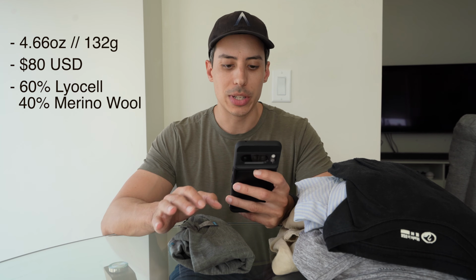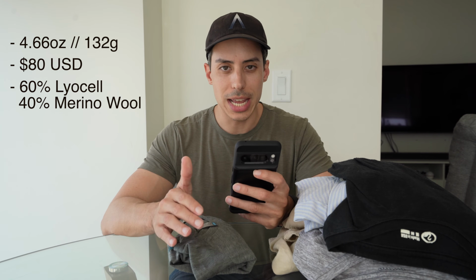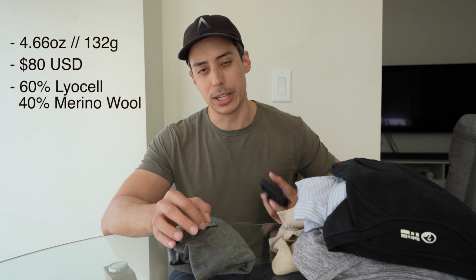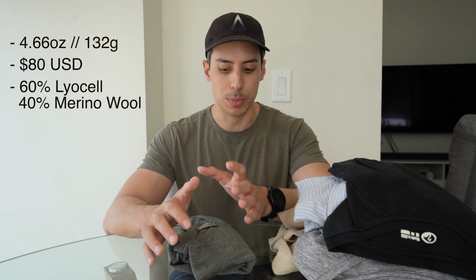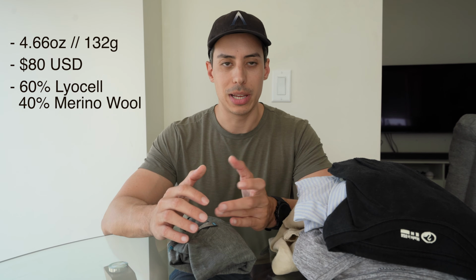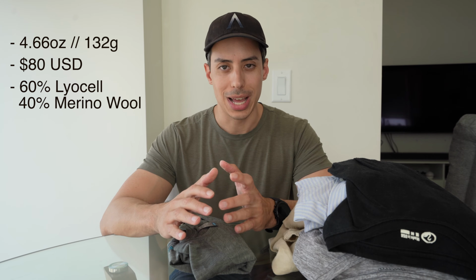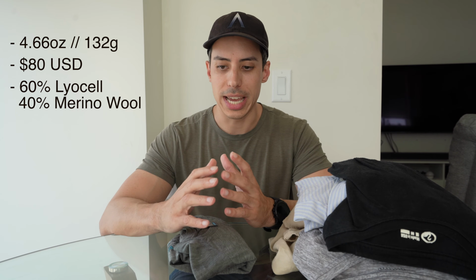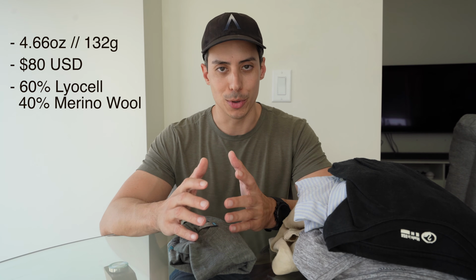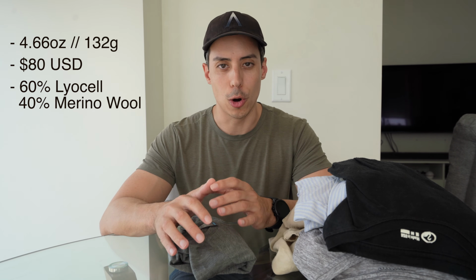It is priced at $80 US currently, although you can often find sales on Icebreaker, I should tell you that. Now it's made of 60% lyocell and 40% merino wool. So it does have a very low merino wool percentage, which I think definitely helps, and that's probably what makes it that Cool Lite brand, because merino wool, in my opinion, although yes, it is moisture wicking, although it does have odor control, I do think it's a fairly heavy sort of weave for hot summer wear, and I'll show you some of the other types of fabrics that I prefer over merino wool.